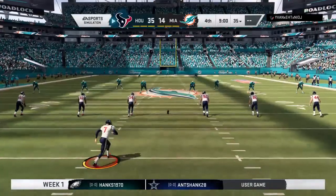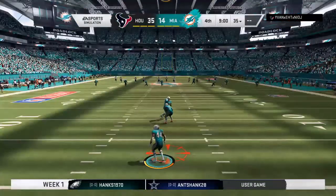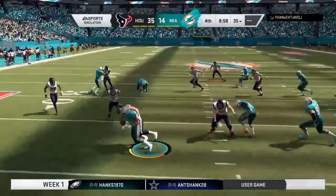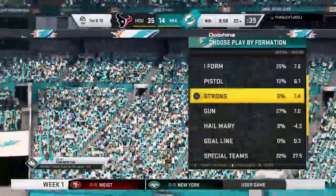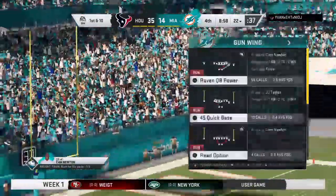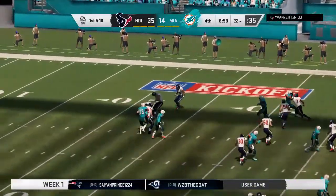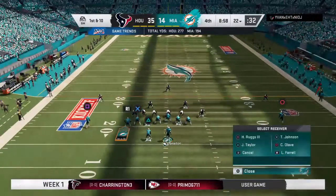Back now in Miami, where the 4th quarter will begin with a kickoff following the score on the final play of the 3rd quarter. This is taken at his 4. And he's up past the 20 to the 22-yard line. First down Miami as they get set to start the drive.